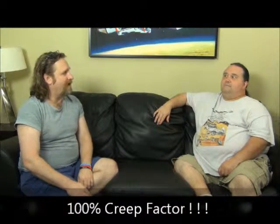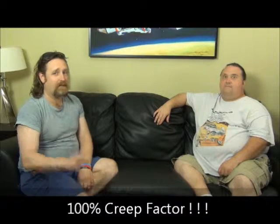Do not let your children see it. You're going to give them all kinds of really bad ideas. Not that you should be letting your children see horror movies anyway, but definitely don't let them watch this one. The special effects for low budget are awesome. The creep factor is at 100%. If you're into horror movies with a bit of a thrill or scare, this is for you.